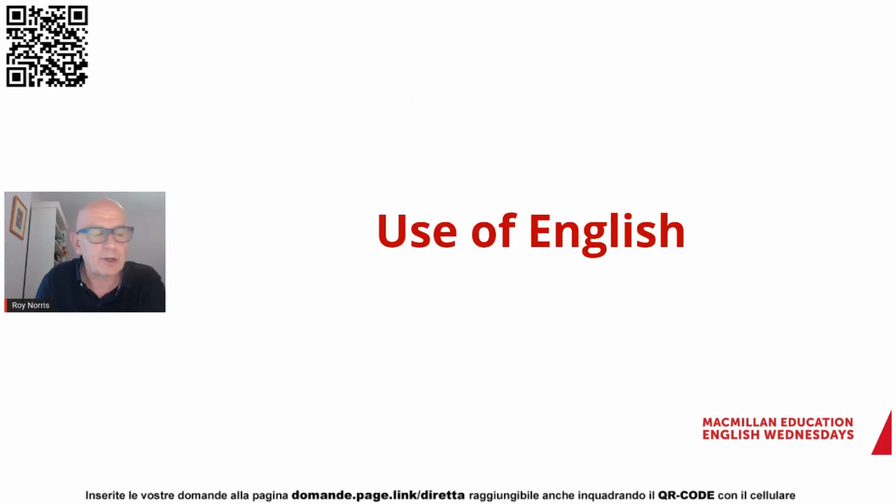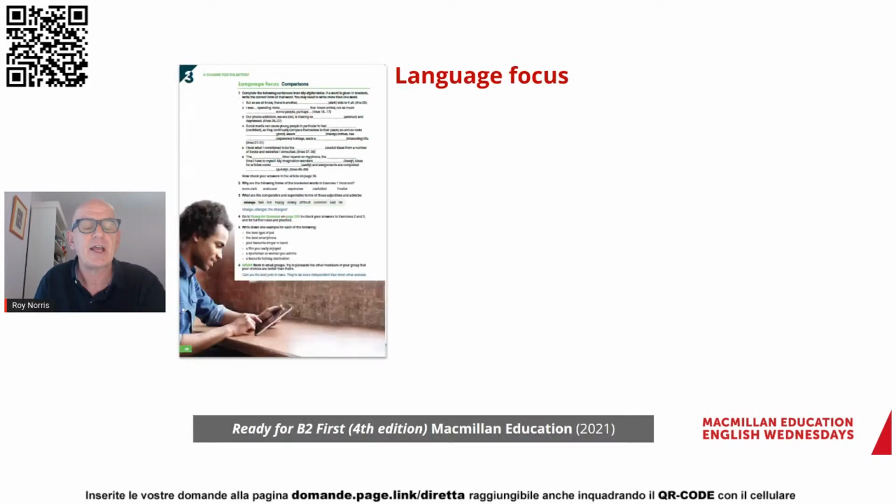Use of English. I'm looking at time as well, so I'm going to move on swiftly. Use of English, just a couple of things to say about it. Firstly, in Ready for B2 First, those of you who use the 3rd edition and know the book, we've changed the format.